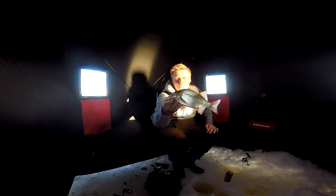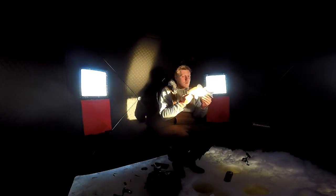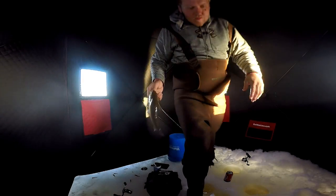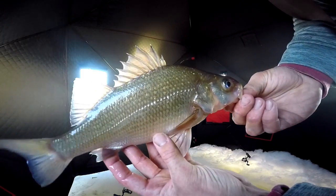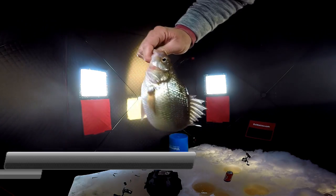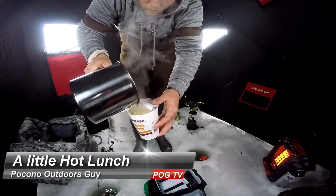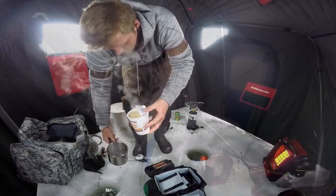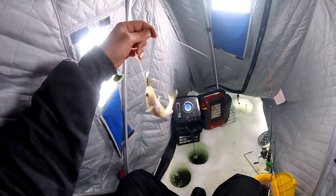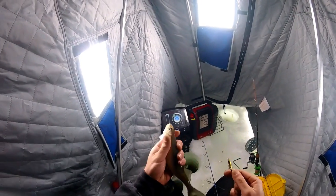Check out this guy. That one really took me by surprise. I wasn't expecting to catch any of these today. That's a pretty big white perch right there. Interesting on the nose hook.